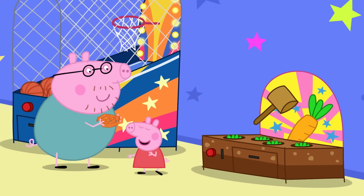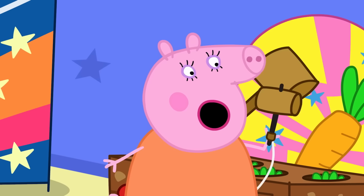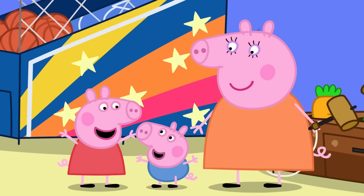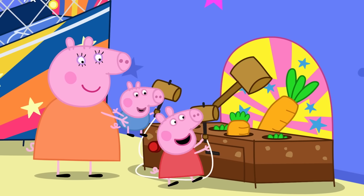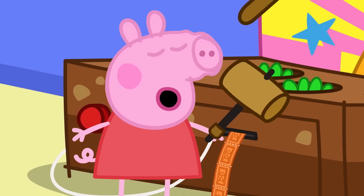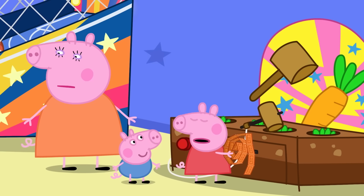Can we play that game next? Of course, Peppa. Mummy Pig is showing Peppa how to play carrot bop. She is bopping the carrots whenever they pop up. Bop! Bop! Bop! Would you both like to have a go? Yes, please! Bop! Get a really big prize, Daddy. Daddy?